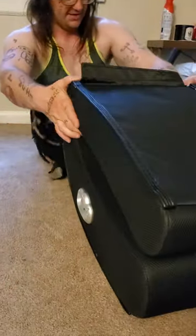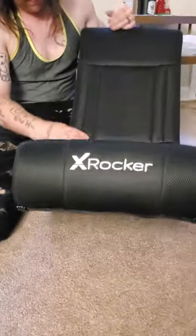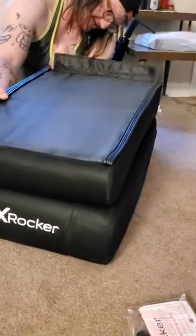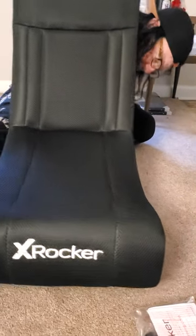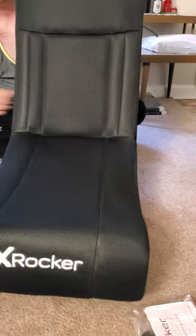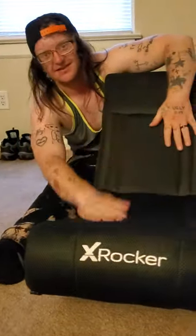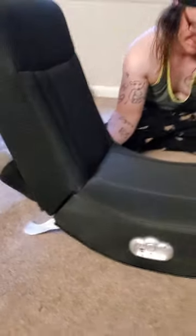Wonder if I can get it to lock in place. Okay, so I guess if you're not sitting in it, it's going to fold back down. Okay. That's fair, I guess. Oh, no. Wait a minute. I spoke too soon. It's got a Velcro strap to keep it up. Now, can y'all see all that? Very nice. Check it out from the side view right there.